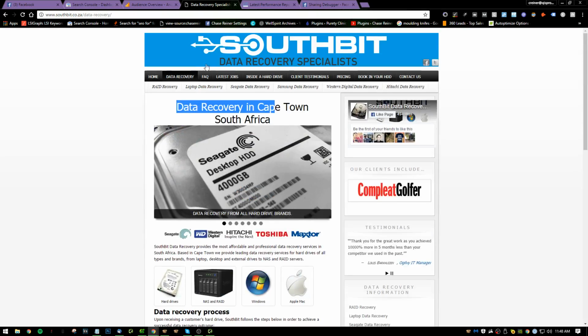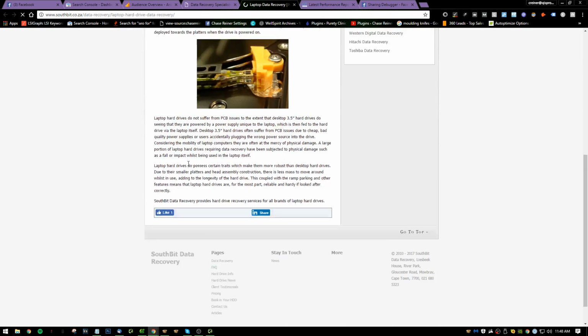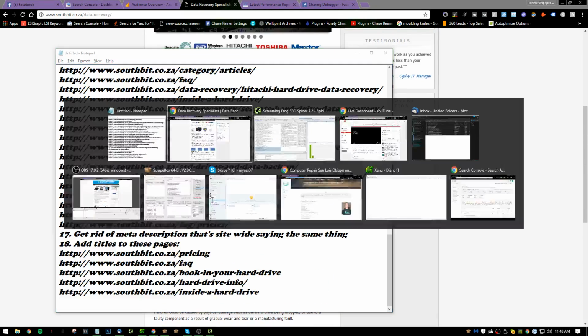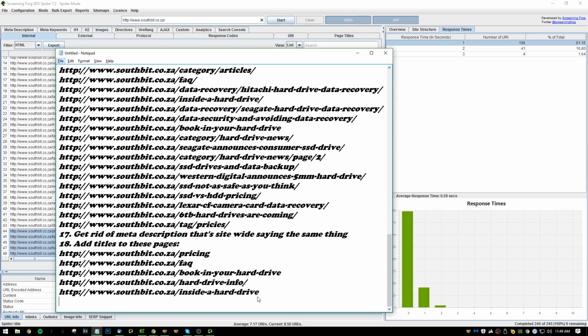So for this page, data recovery, and then these are all the different silos, I believe, or the different content silos. Yeah, so that's done perfectly. Except there's no link silos going on with these actual pages. So that's a missed opportunity. That's huge. That's going to be in the top 10 of things that we want to fix, Nick.